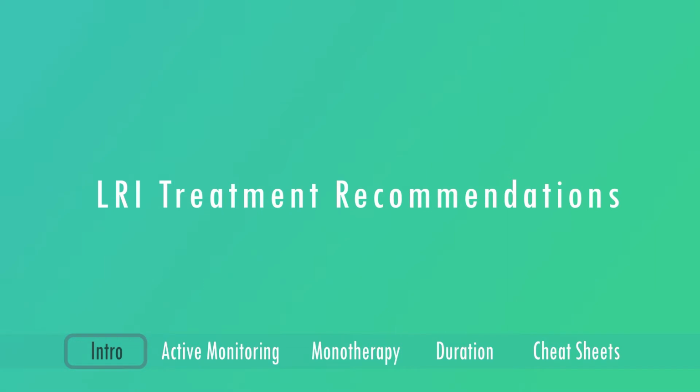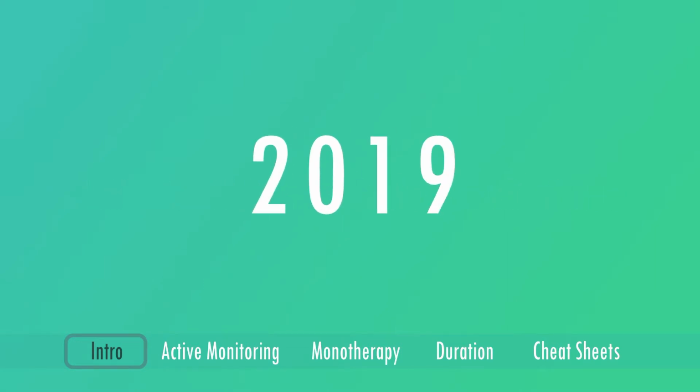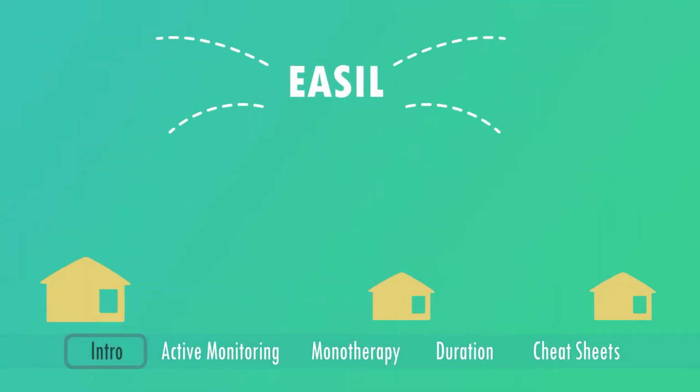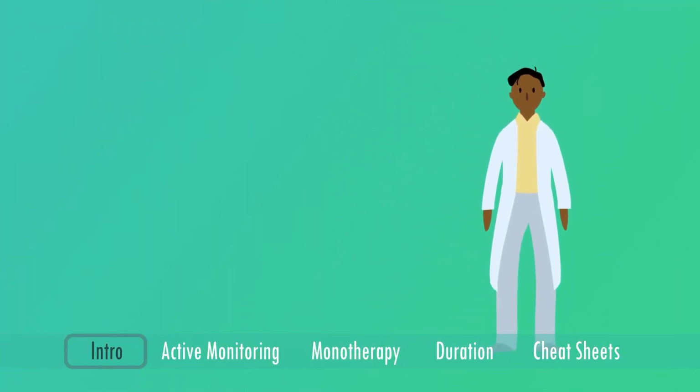LRI treatment recommendations have changed. In 2019, the American Thoracic Society and Infectious Disease Society of America updated the guidelines for choosing the right drug and duration for LRI treatment. EASIL captured the key aspects of these national guidelines and applied them to the nursing home population.